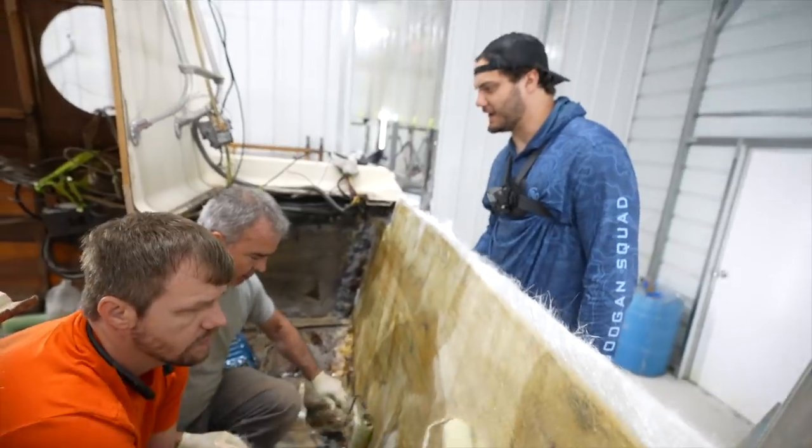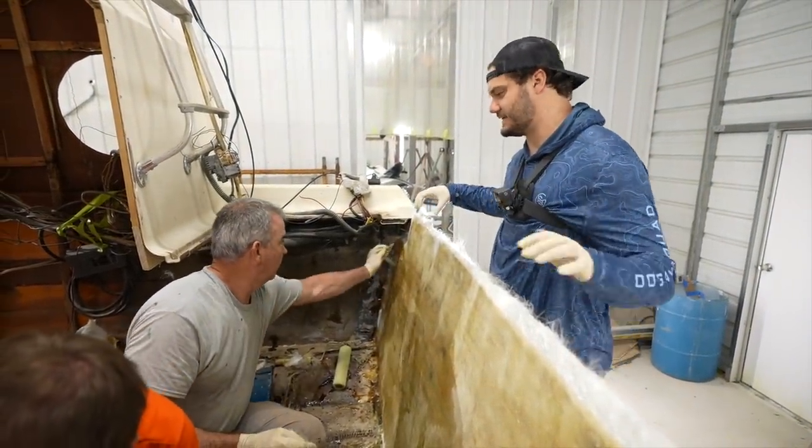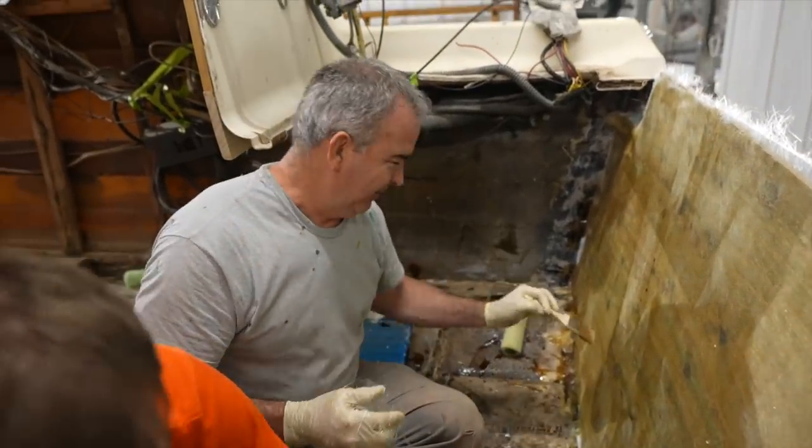With the first layer of resin and all you put on there, is there a timeline that you have to have all of this done? I would say probably 30 minutes today is going to be our maximum time. I'm guessing we're at the 20 minute mark.